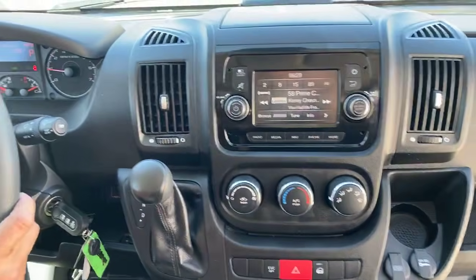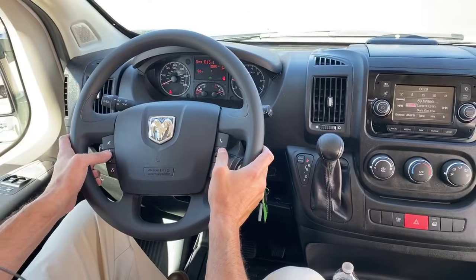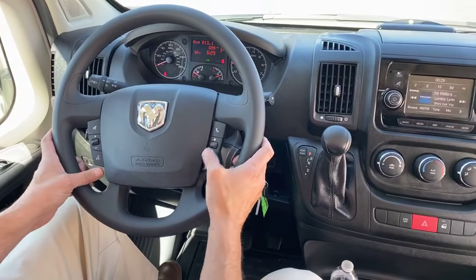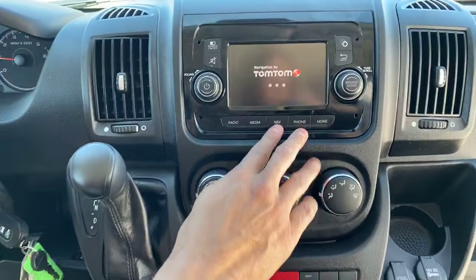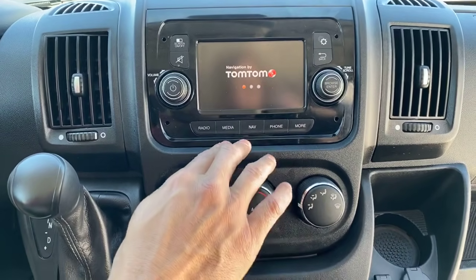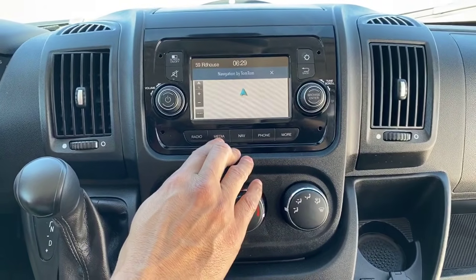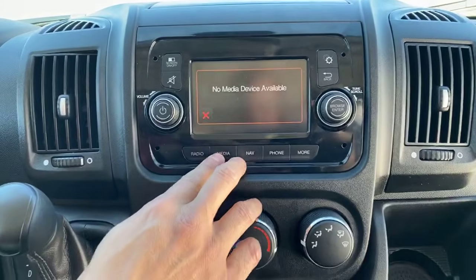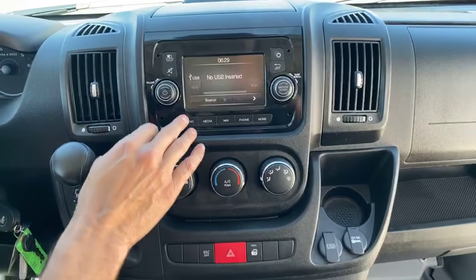So again, this has steering wheel controls, so you can change stations, increase the volume. You can do everything from the steering wheel. It's got Bluetooth. You can make phone calls. Hands-free towing, that's nice. It's got navigation. You got media, so you can hook up your iPhone to it, your iPod, whatever, and you can kind of use it that way.